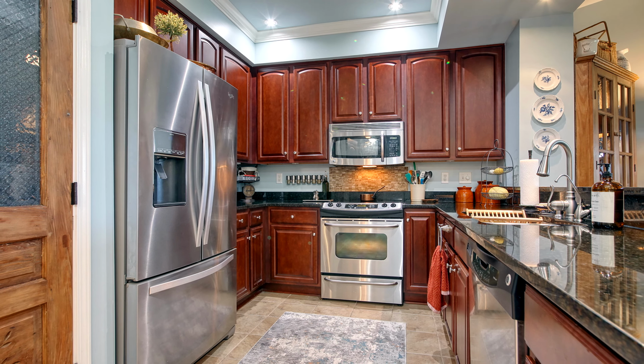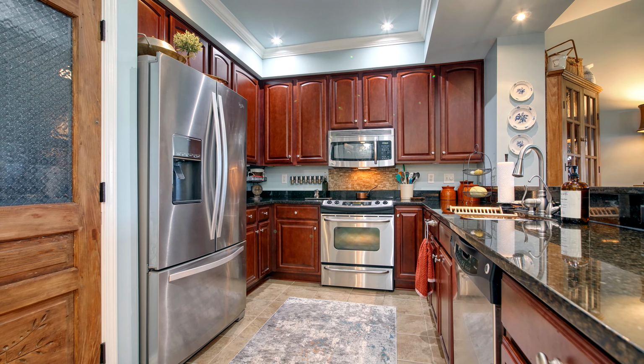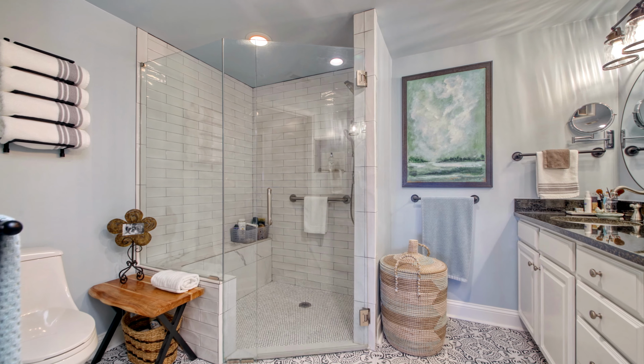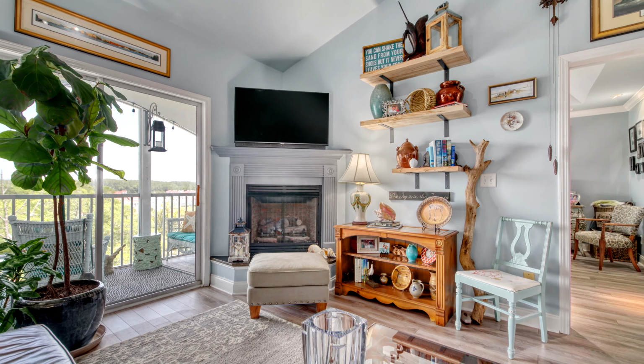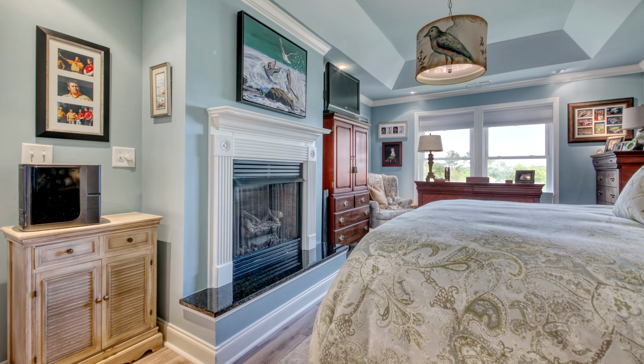Stainless steel appliances, hardwood cabinets, and granite counters enhance the kitchen, while oversized vanities and custom tiled showers complete the bathrooms. For an added romantic touch, fireplaces adorn both the living room and master bedroom.